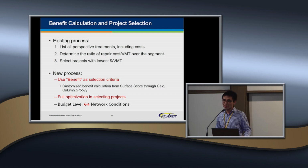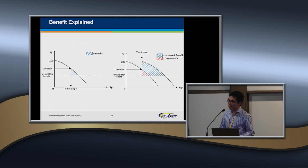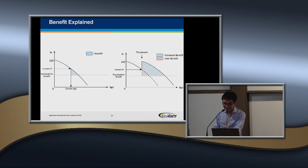So together with this new implementation, we will use benefits as the new project selection criteria. Just to refresh our memory, benefit is the area under the performance curve. Even in the service score's case, we can still plot it as a curve. It's just a step curve. So in this case, we were able to calculate the area under the performance curve, but we also include a threshold for the benefits. So we don't want to include the service score that has 99 years of lifespan, basically the junk part of the performance model.